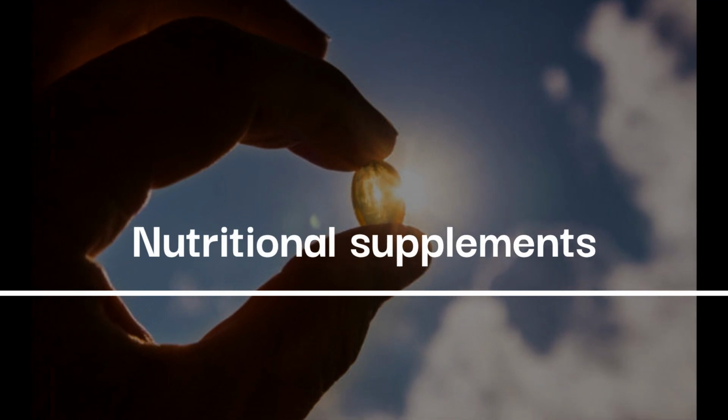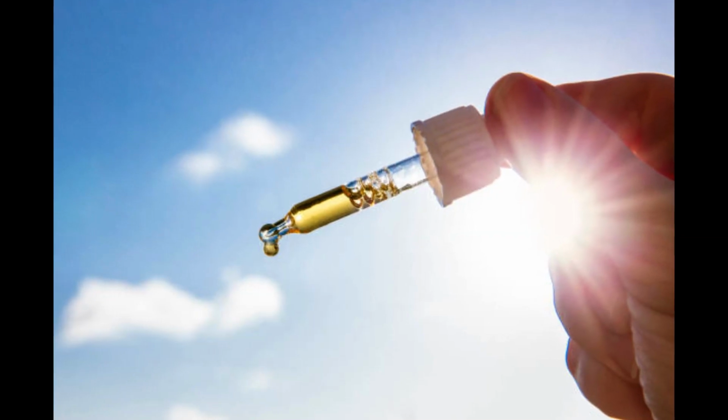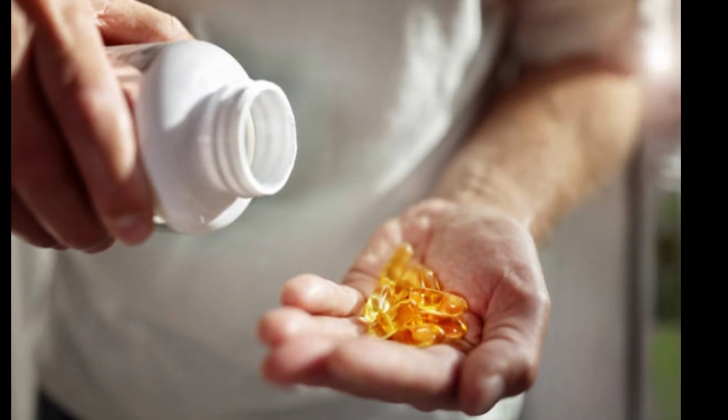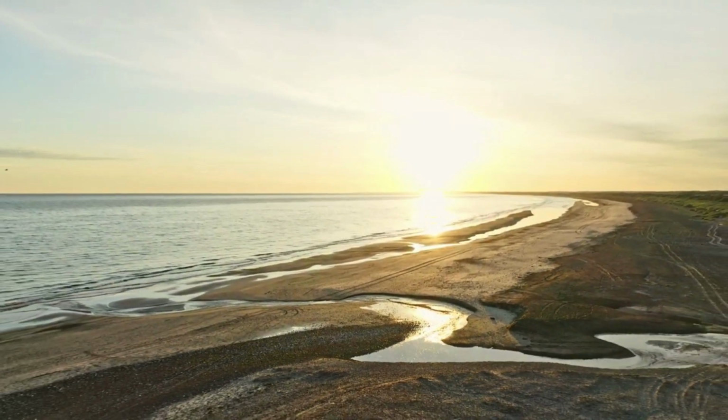Nutritional supplements. Vitamin D supplements are available in the form of oral drops, syrup, vitamin D tablets, and needles for intramuscular injection. The best time to take vitamin D is from the sun.